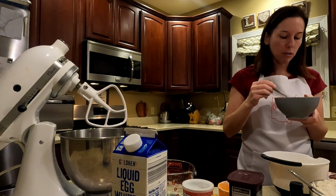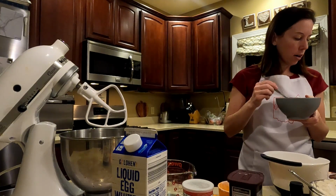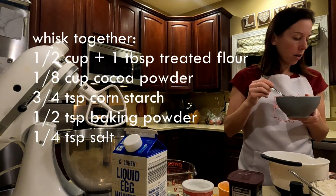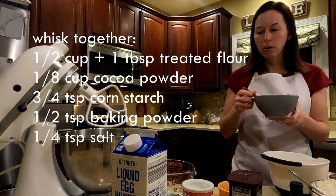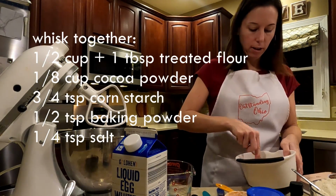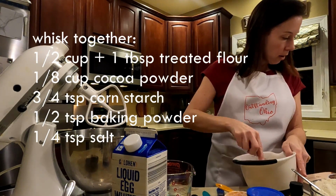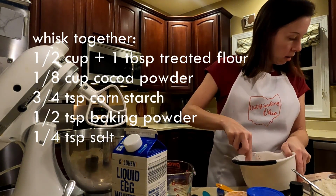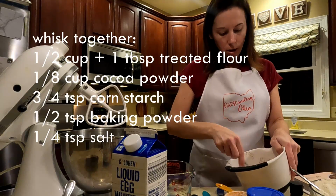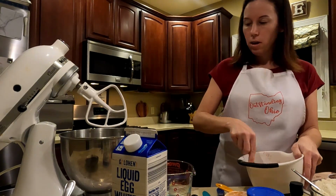And then similar to the cookie dough, you're gonna whisk together the flour, cornstarch, baking powder, and salt, and then also cocoa powder on this one. All right, and then to just whisk that together. Again, I'm just gonna use a spoon and stir it together. All right, so we'll have that ready to go.